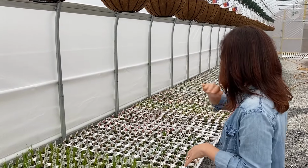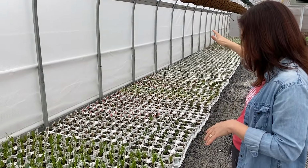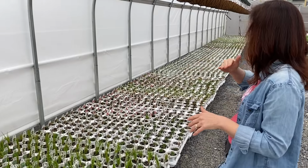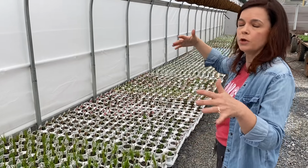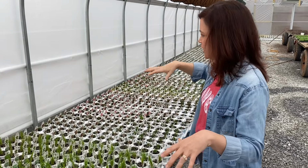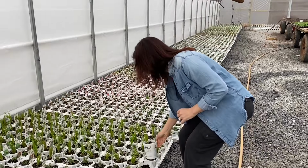Now you can see this side of the greenhouse is full of the 4-inch material that is the Proven Winners annuals. Everything in here is Proven Winners. 100% of our inventory this year as far as annuals will be Proven Winners. They are going to be in their little white pots with their little white tags in their little white trays.